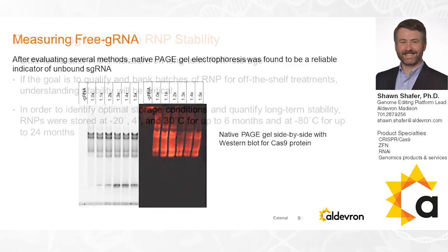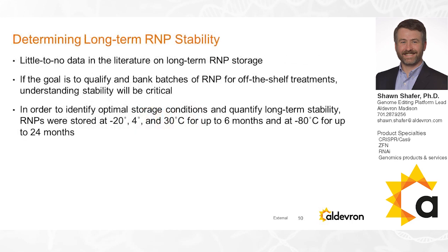Now that we had established assays for quantifying the RNP and assessing the amounts of free guide RNA and Cas9, we then moved on to what we thought would be a very important study, which was to determine the long-term RNP stability and storage conditions. So as I mentioned, there's little to no data in the literature on this. Most protocols call for the RNP to be complexed immediately before addition to cells. But if our goal is to treat RNP as an off-the-shelf drug, then it's extremely important that we understand how it's to be stored and the effects that storage has on its efficacy.